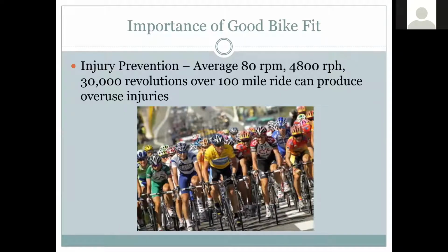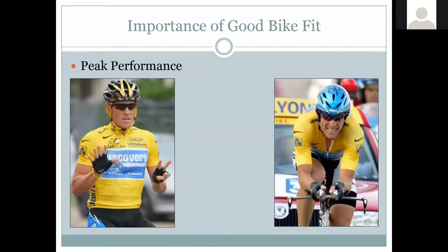And if you think about cycling, at least some people, they do it quite a bit, and if there's an average of 80 revolutions per minute, that's 4,800 per hour. That's 30,000 over a 100 miles or century bike ride. So if someone's fit is not completely right and it's leading to some inadequacies in their pedal stroke, then those repetitive activities can build on each other and cause a lot of overuse injuries. So it's important to have a good fit for that reason as well.